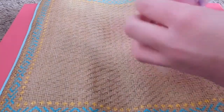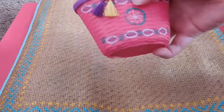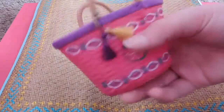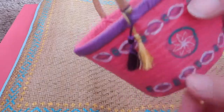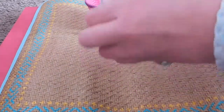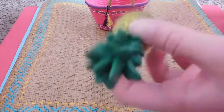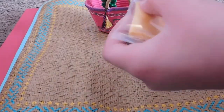Next it comes with this basket to hold all the food. And it's plastic and it's pink and purple with some teal and white painted onto it. No design on the back, but there is design on the front. And there's little tassels hanging from the handle. Next, it comes with a pineapple, which is really large and adorable. Next, it comes with a whole empanada.